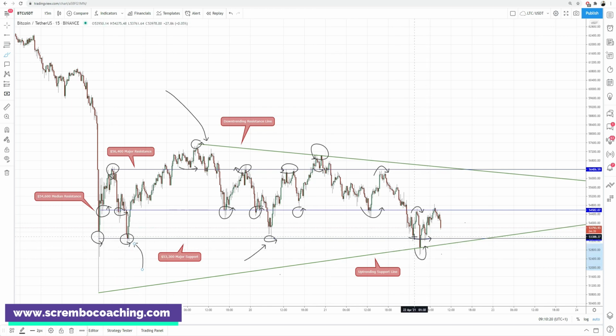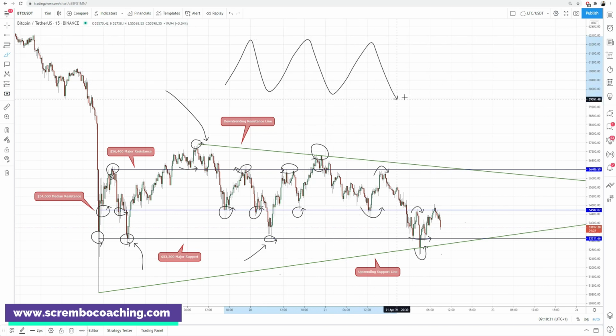53,300 is still right there intact, and it has acted very nicely. Just like you can see, there is a relation of this ranging market, which I'm showing you right now. This is how you need to see the entire movement that we have right now. A ranging market which is having the tendency of squeezing and forming tops and bottoms in a triangle structure.